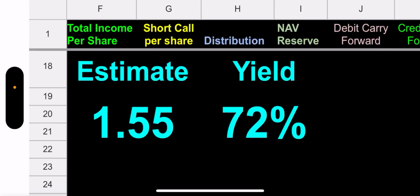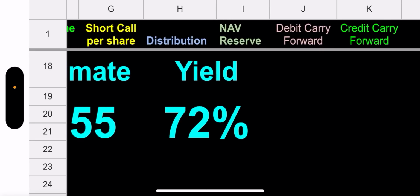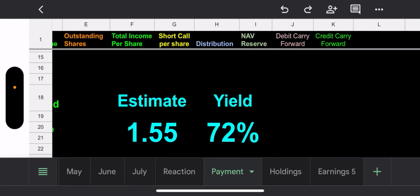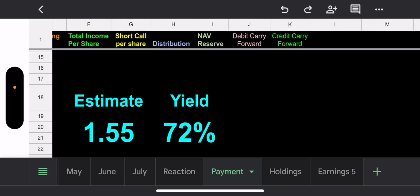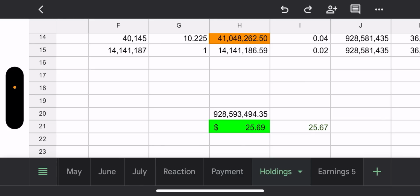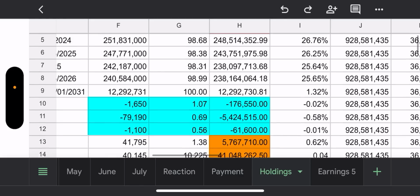Of course, a lot of that is thanks to NVIDIA, the underlying, for doing so well. But still, it is nice to see an income fund like this, an aggressive income fund, perform this well, even though there's some funky trades. So, all right, holding wise, let's see.